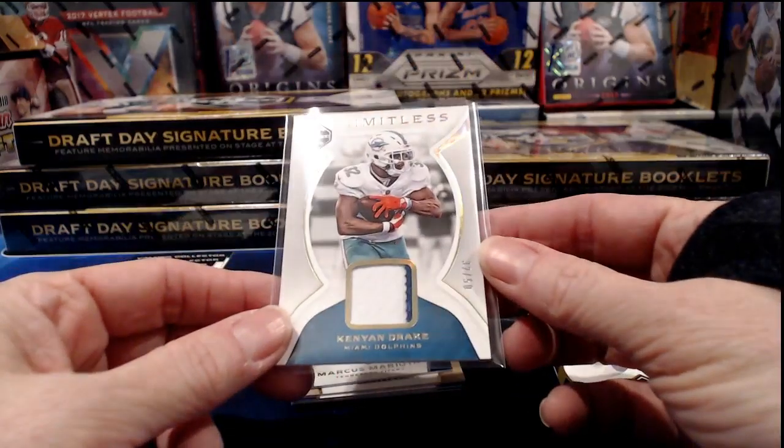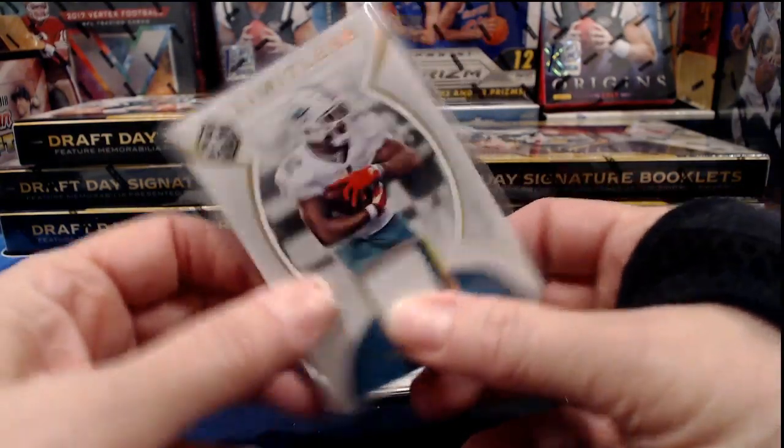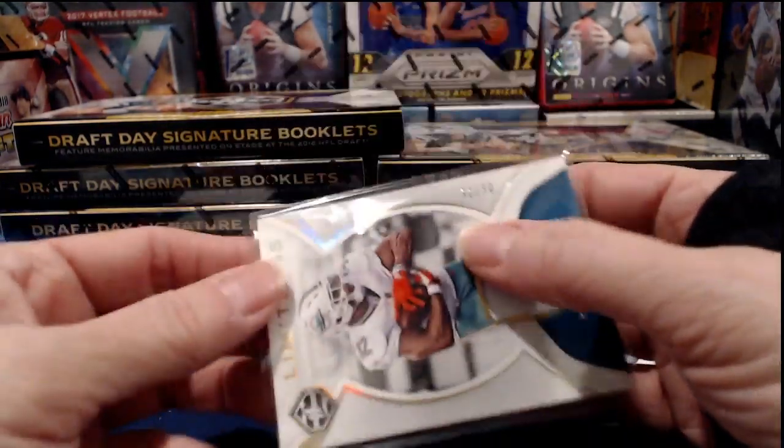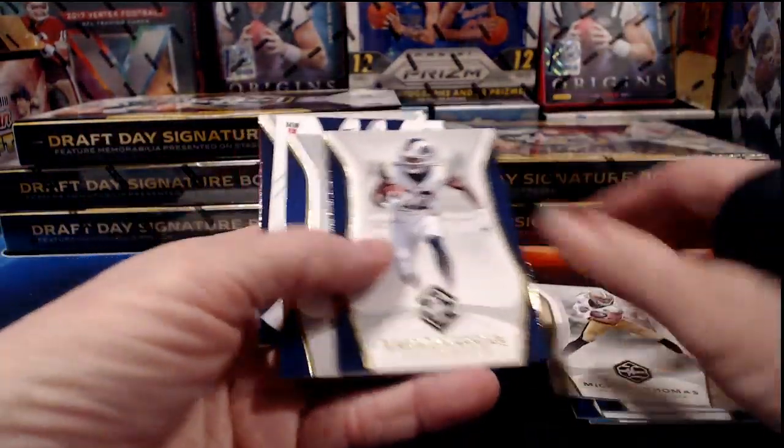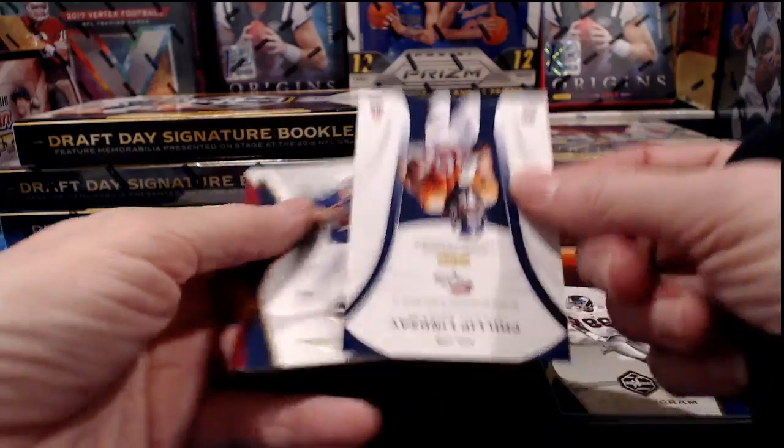Wow, Dolphins again. Kenyon Drake. And that relic is numbered to 50. Dolphins are kind of backing up the bus here.